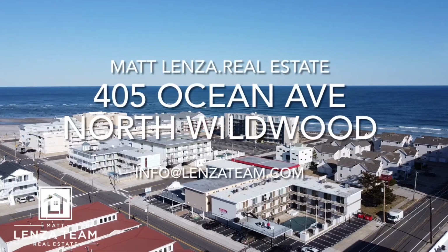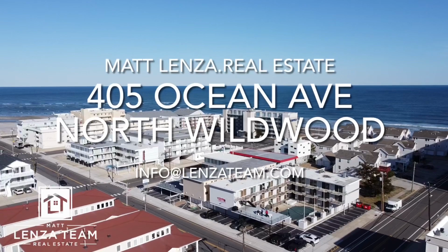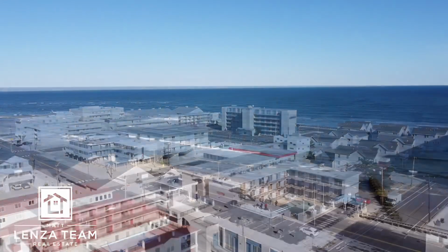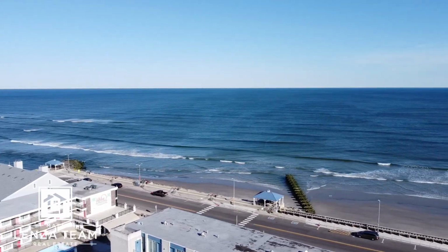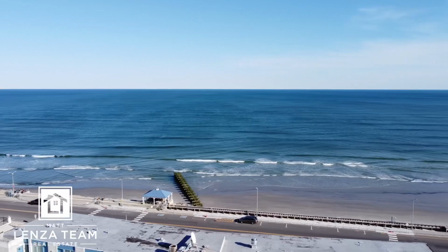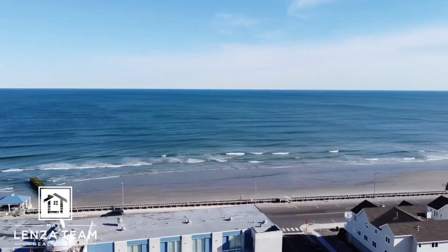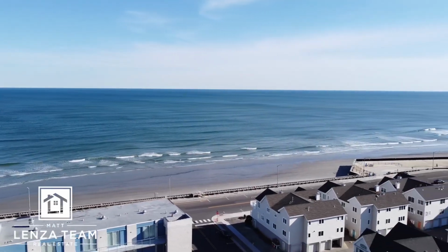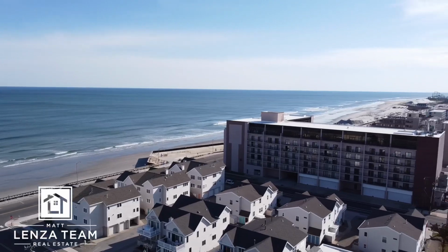All right, here we are, and I'm probably not the only one thinking about the beach with a little bit of warm weather. But 405 Ocean Ave won't disclose the exact address as of yet. The views of the beach are essentially able to be seen right from the corner of this unit. So not beachfront, but it is very, very close, just a short little walk, and we're going to show you everything. This is situated in North Wildwood.